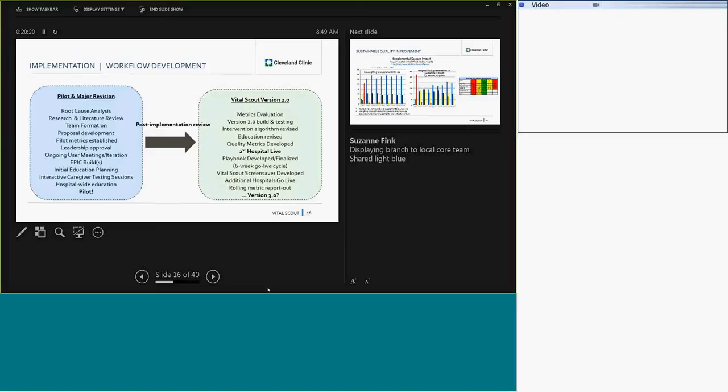So we are a very metrics-driven program, and we revised our algorithms based on what we learned from that pilot, developed further quality metrics, and then we brought our second hospital online. So our first hospital, we were looking at about 100 beds, and then we went to scale that to about 300 plus. So it was a good experience for us to say, can we scale this first and foremost from a single facility to a second facility, which really set us up to make it an enterprise-wide deployment. We developed a playbook, so we actually have a standardized process now for the rollout of the VitalScout program to each hospital, and we utilized that playbook and refined it at each facility we went to. The screensaver you'll see shortly, and who knows what's next for version 3.0.